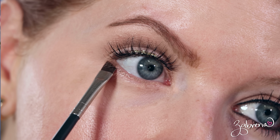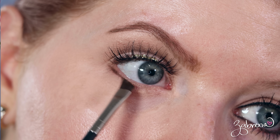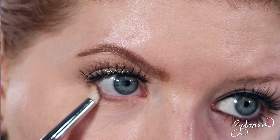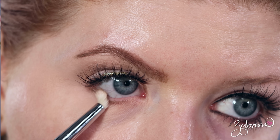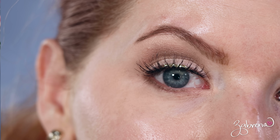And if you want to add a little bit of eyeliner to the lower lash line, I would say avoid lining the entire length of the lower lash line. What you can do instead is just line the outer third of the lower lash line and smoke it out. And choose something like eyeshadow as a medium because it's softer and it will not look so harsh as if you had applied a pencil or a liquid liner instead.